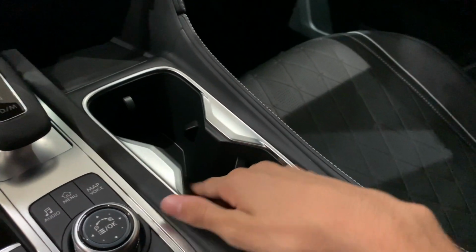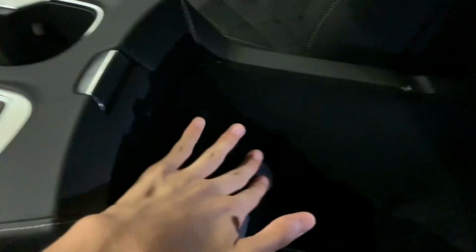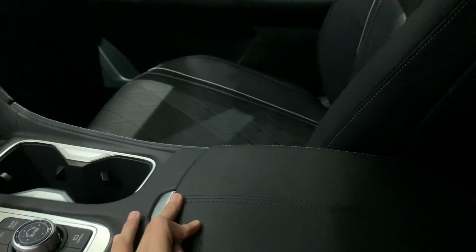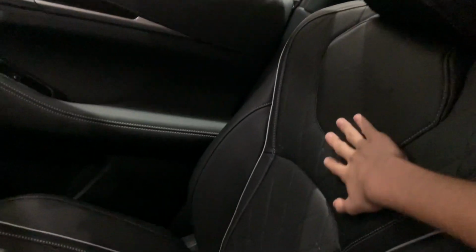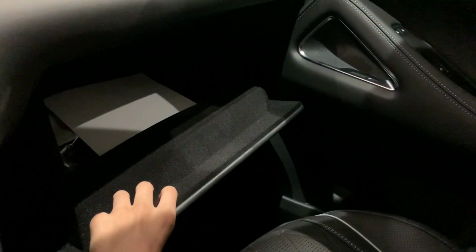2 cup holders. Nice aluminum trim. Leather armrest. Pretty soft. You have some connectivity down here. These leather seats, because they're so new, they're a little bit on the firmer side, but I think with time these seats will get softer. But they're pretty soft. Glove box is right here.